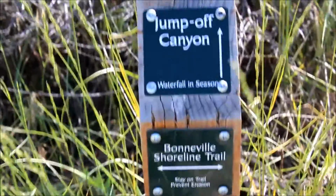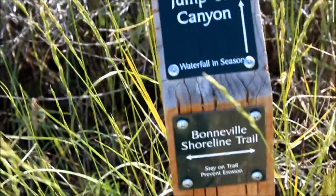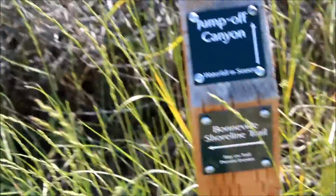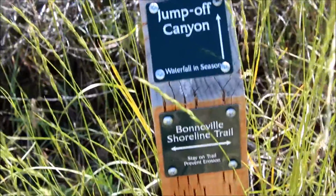Waterfall in season. Well, we are not going to see a waterfall up there. It's pretty dry. In season would be the first of spring, maybe March or February, somewhere in there. So I'll have to come up here for that next year. See if I can focus here. Sorry about that. Here you go. Let's go. Let's get this done. Let's do this.